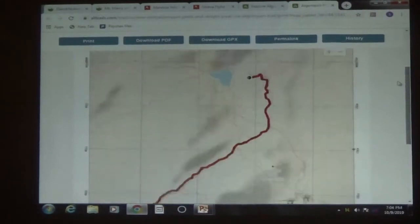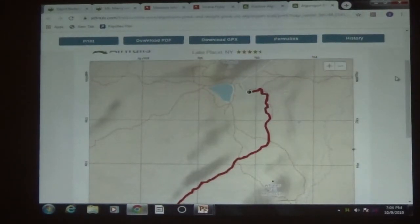Again, you can download these into your phone as well. So if you want to just use your phone, if it's going to be shorter hiking or whatever, you can pull these up, and then you can actually track yourself on the map on your phone, which can be incredibly helpful.